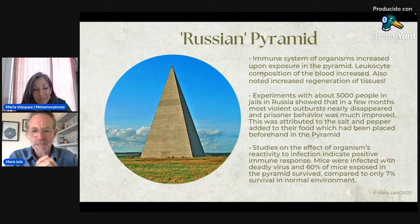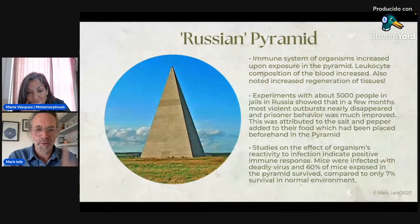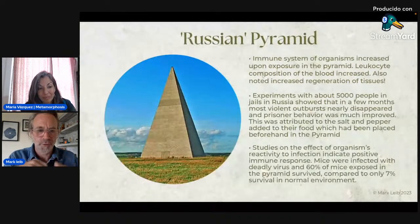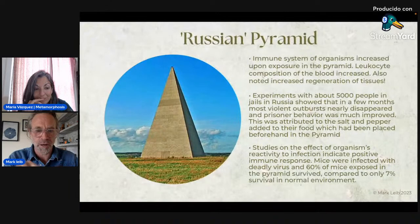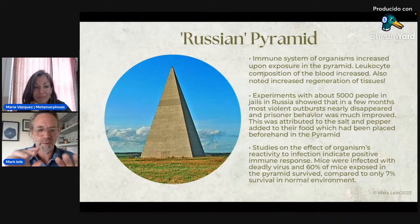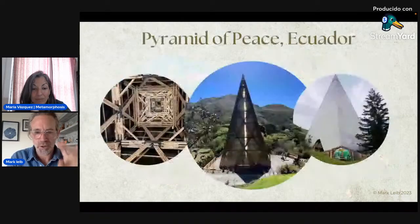And so many effects of improved health and immune responses. And there were other agricultural effects as well. They built one of these pyramids near an oil field, and the oil became more viscous. It flowed better, and they got 30% more oil out of the ground. So really quite amazing results with this. And so what I've actually been doing is we've been experimenting at Earthlight with these. I'll show you in a second.